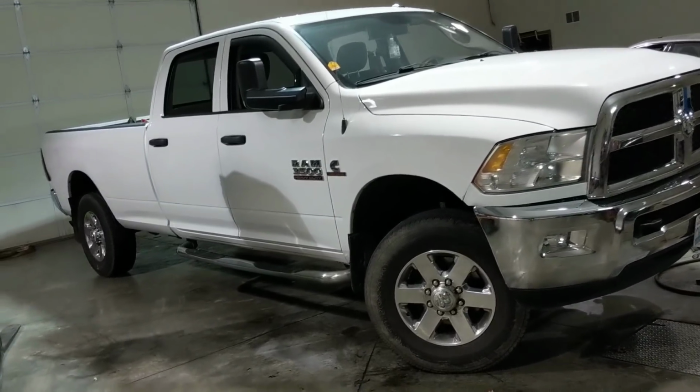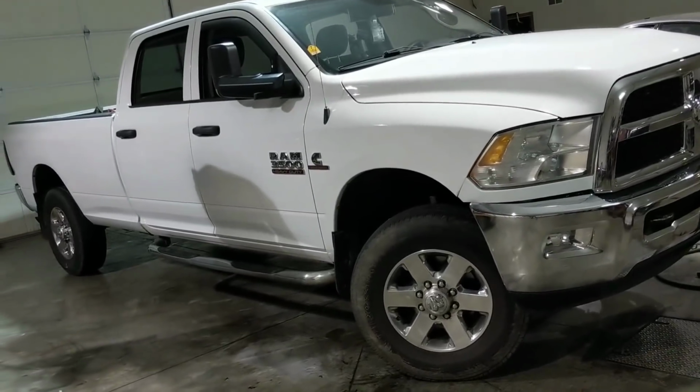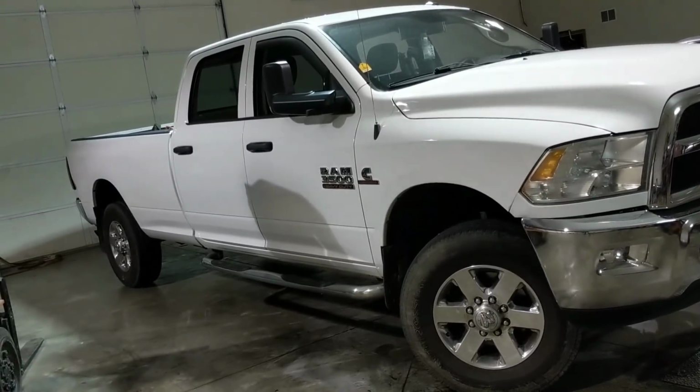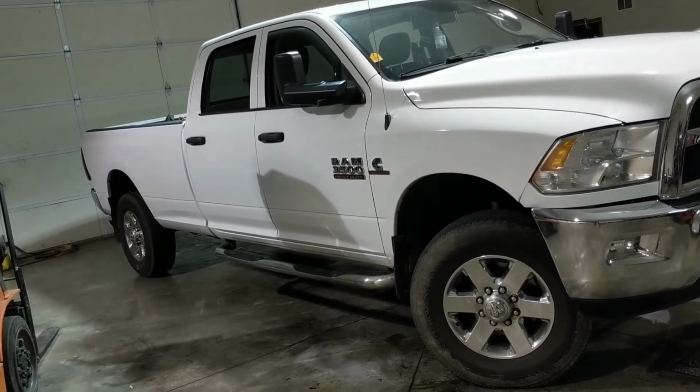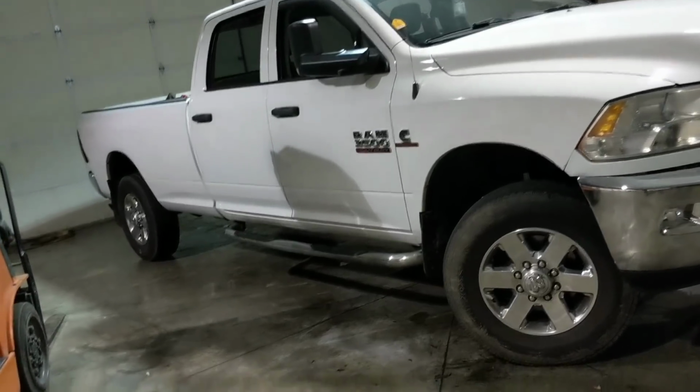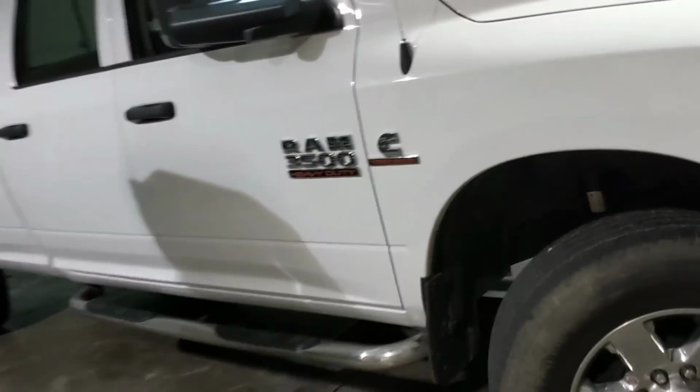From that to this, huge difference. I mean, this truck is 300-something thousand. I know I'm going to repeat myself at this point. No U-joint, no rear end, no transfer case. I mean, nothing has been replaced as far as suspension or as far as powertrain goes. You know, original transmission, obviously engine.